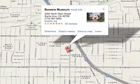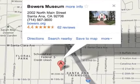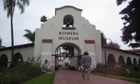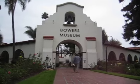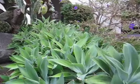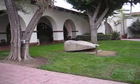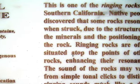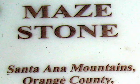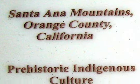There is a story behind two large rocks which sit in the courtyard of Bauer's Museum. Most visitors to the museum hardly notice the mysterious artifacts because they fit into the landscaping as if they are purely ornamental. But if you take the time to read the tiny interpretive signs, you will find that these rocks were removed from the Santa Ana Mountains and are believed to have Native American significance.